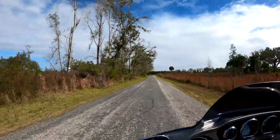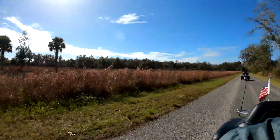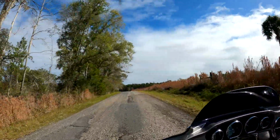Is just another one of those neat little country roads. Now there's nothing out here. I'm just surprised we haven't seen more deer and wildlife when we take this ride.